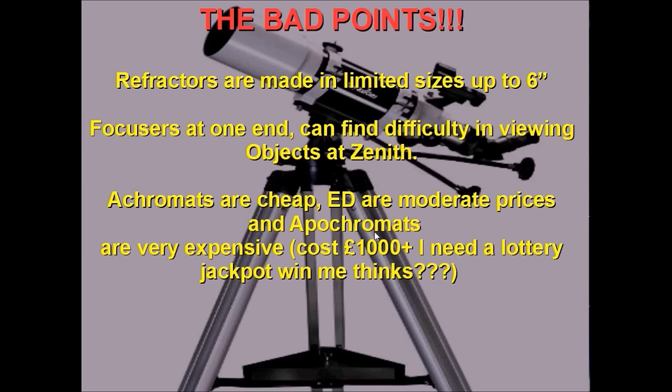And then we go on to apochromats. These are extremely expensive. They have a triple lens element. And again, they're highly tested, ground down and polished so that all the light waves, the red, green and blue, are focused to a single plane. Expect to pay thousands of pounds for a refractor like this.